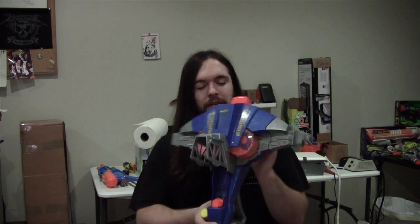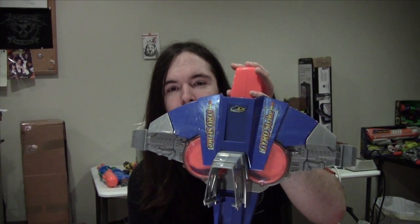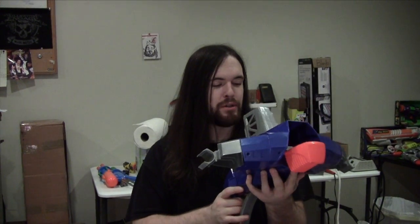This blaster has flywheels, which are very obvious in the front here, with its kind of cool purple swirl in there that I actually really like. Kind of makes it mesmerizing to speed up and shoot, though when it's going really fast you don't really notice it. One thing that makes this blaster really unique is that it doesn't shoot darts, it doesn't shoot arrows, it shoots something Nerf likes to call missiles.